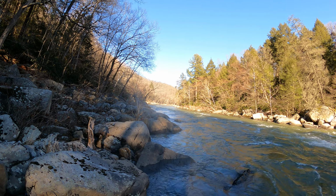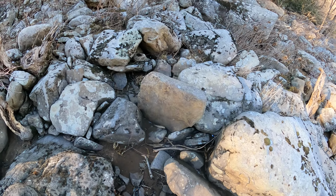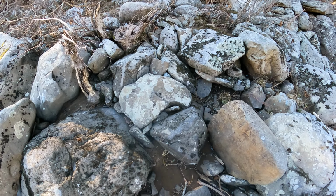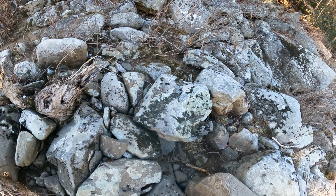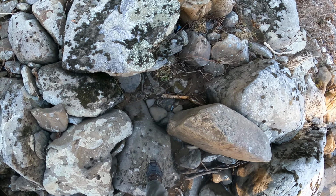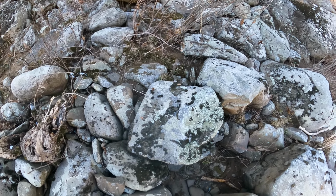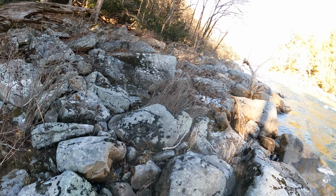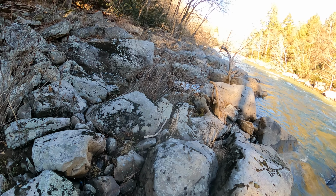We could hike down the river just to show you what it's like over here. It's the end of the day though. At the end of the day, I usually try to be super careful, because when you lose your energy, that's when you slip. And it was at the end of the day that I broke my nose downstream from here.